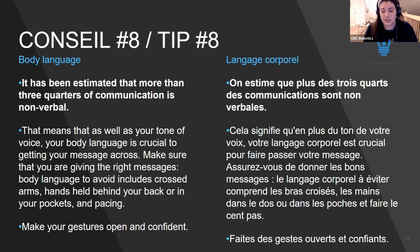And again, make your gestures open and confident, and make sure to show that you know what you're talking about.